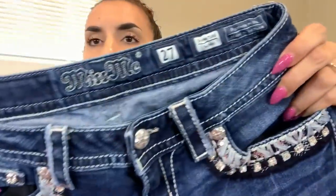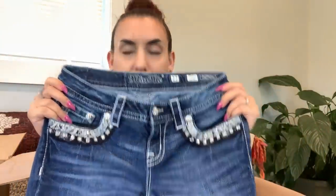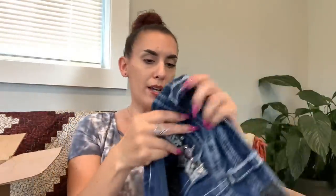Okay, so let's move on. So that was a nice first piece. Oh, another pair of Miss Me jeans. Okay, America's Thrift. See, and these might be a little too small, but I might try them on because they are a skinny jean, size 27, signature skinny. I usually wear 28, so I can maybe squeeze my booty into these, but I do wear skinny leg pants. And they are in very good condition.